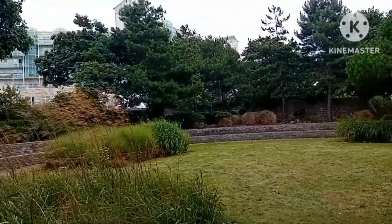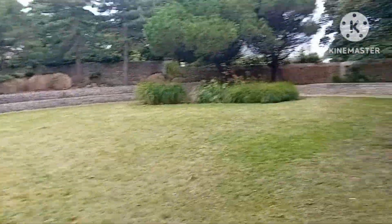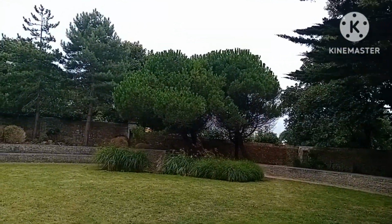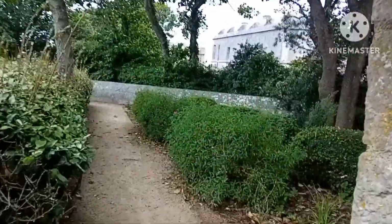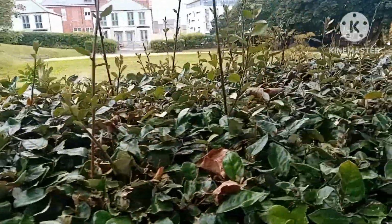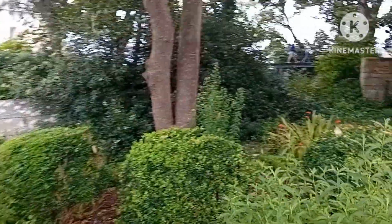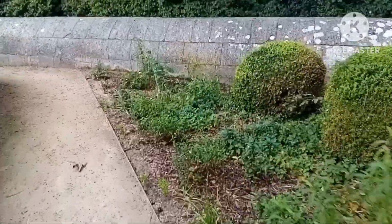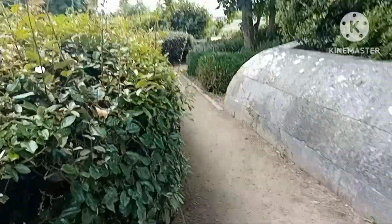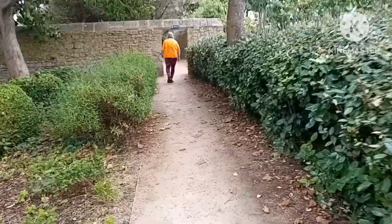Lots of trees and bushes. Grasses, big old trees. Oh, mind me head there, that's a bit low. Mind your head as you come through. There's another part of the garden here. Goes all the way around there. I think this bit takes us back out, so we want to go in first. Yeah, it does. Okay, so we'll go back this way.